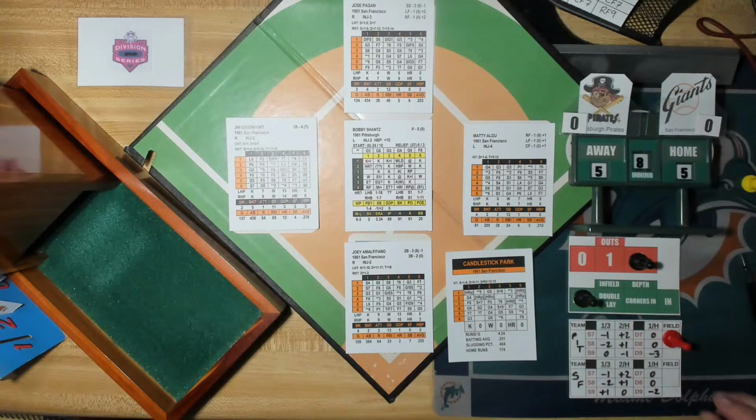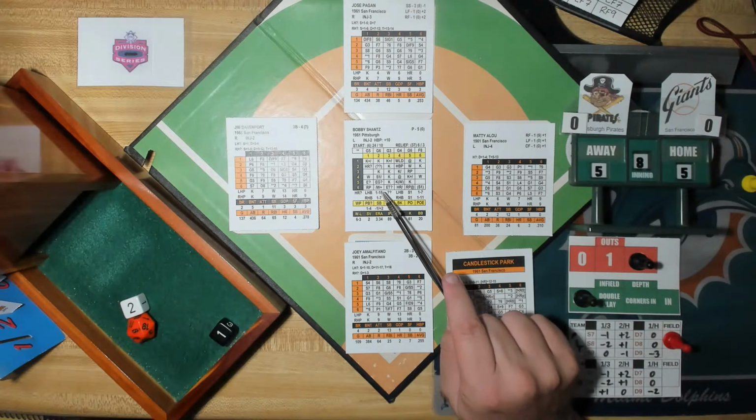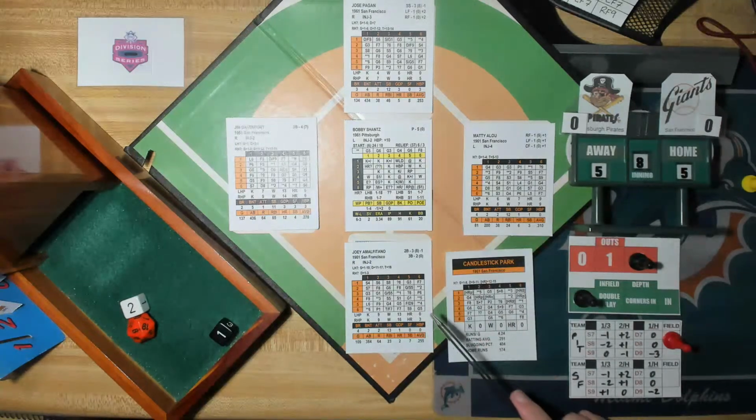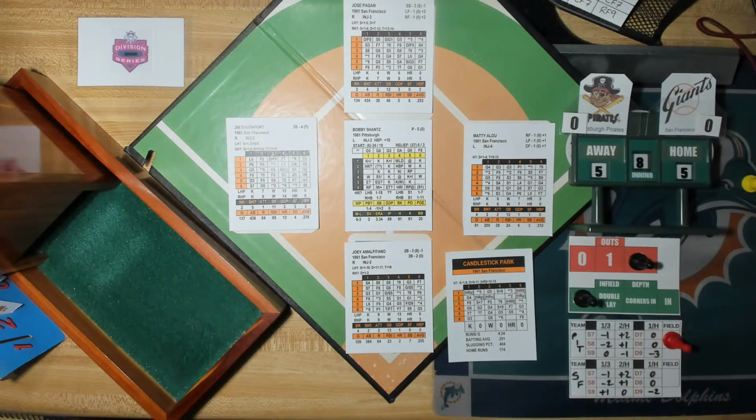Alou now at first. Strategy roll. Anything on it? That is a 1. No, Davenport stays put. Fans here at the stick want another chance. Shantz will set it up. Here comes the pitch. Shantz, 1-2. Home run, Shantz against the lefty. A 1-18. The 9 is good, but unfortunately, against the left-handed pitcher, Amalfitano has a 0. So no grand slam, but he does get to swing.